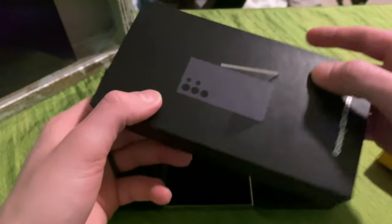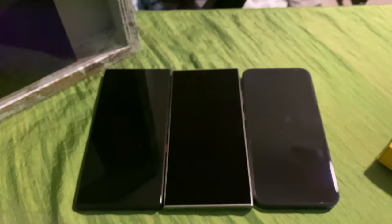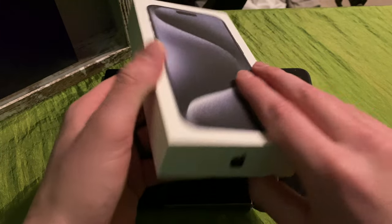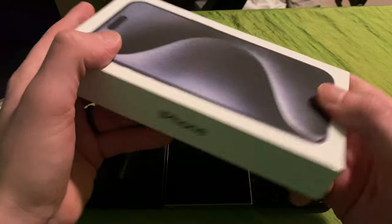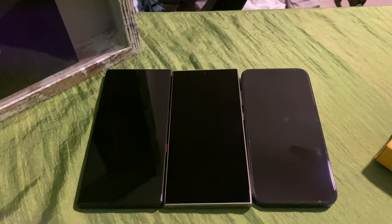So we have the Galaxy S24 Ultra. I got the titanium violet. Basically, it's purple, and I think the purple looks pretty good. My wife happened to pick that out, but I think she did a good job. And then here's the iPhone, and it's the titanium blue, I believe. So she did pick purple and blue, pretty solid colors. And then I picked the one on the left, being the matte black. And yeah, it looks pretty sweet. They all look like pretty clean devices. They're all flagships. So yeah, let's get into the specs.